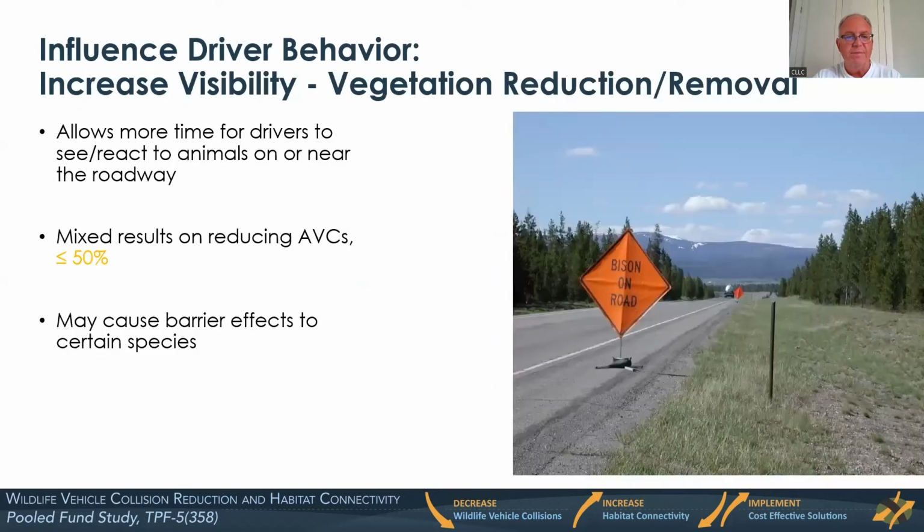at least somewhat effective. Similar, managing vegetation, so drivers have more time to react to animals adjacent to or crossing the road, can improve safety and reduce animal vehicle collisions. But again, less than 50% was found in the literature. The other problem is for forest interior species, for example, in the photo on this example, they may not want to go across such a wide opening where all the vegetation is removed. So it could potentially cause a barrier effect to small animals or animals that need hiding cover.